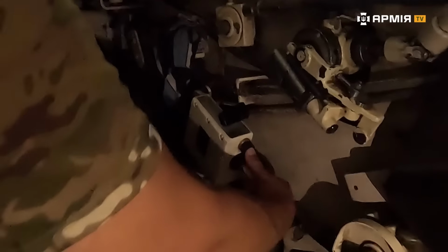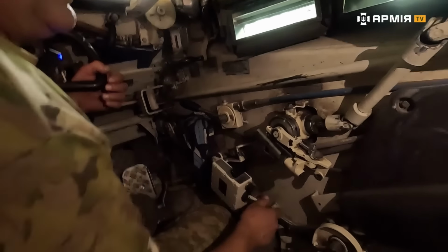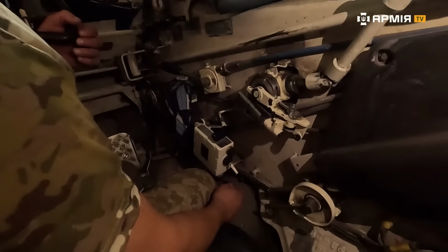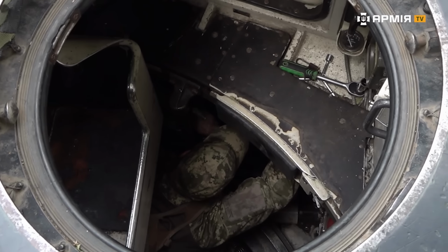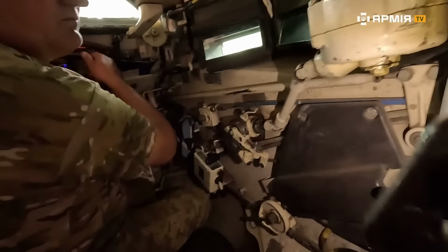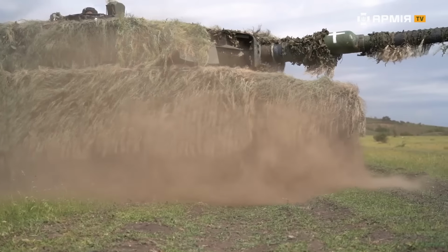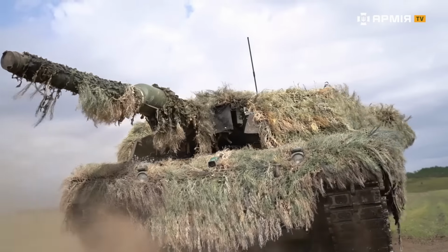The lever over here, push up to go forward, pull down for reverse. We mostly use just first and second gear. Pull the lever toward yourself for reverse. Then rev the engine, turn the wheel, right or left, and the tank turns on the spot. But it's best to do that on hard ground. If not, you could throw a track.